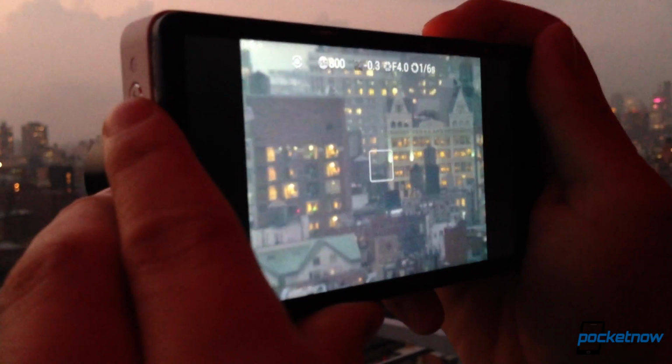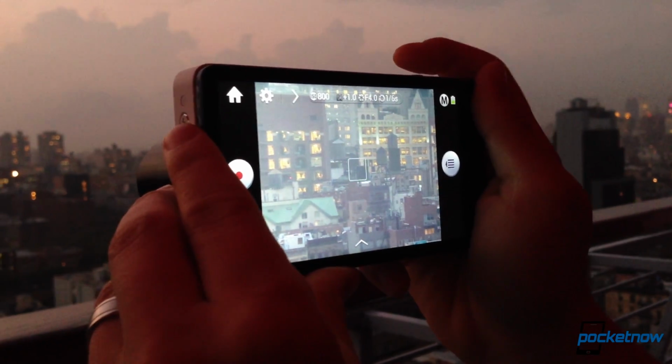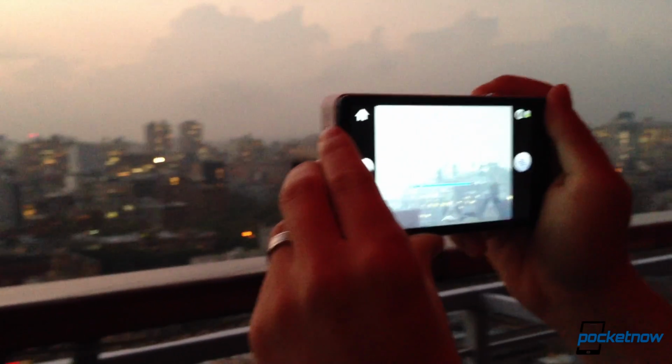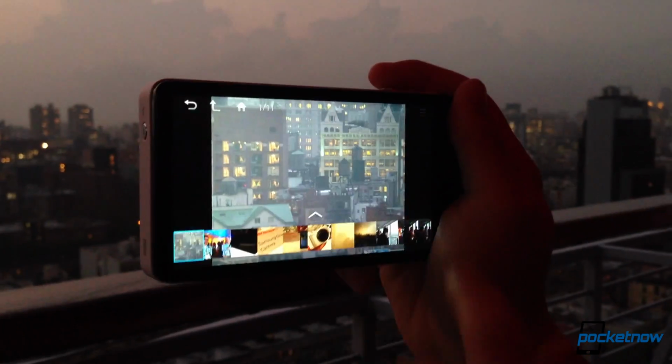And it's got optical image stabilization. We're going to take a picture of this faraway place. I had to hold my breath for a second there. And we got a picture there. Let's see how the picture came out. Very lightweight device in the hand. A little bit of noise, but that's to be expected when you're zooming that much.